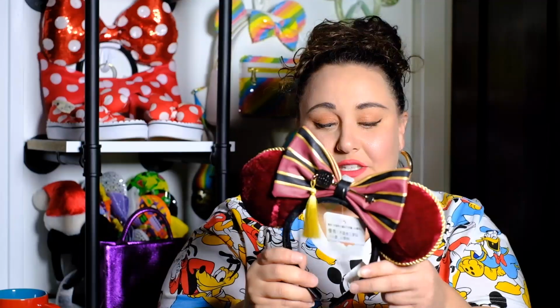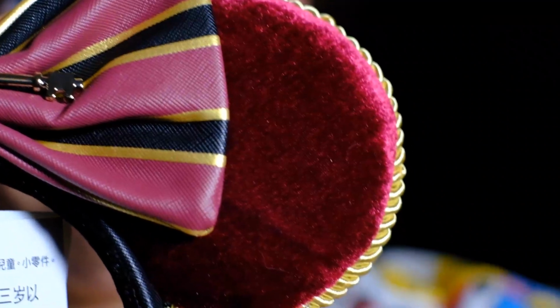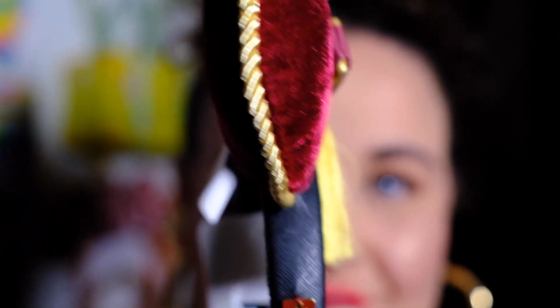They're really well made. I feel like Loungefly makes some of the more comfortable ears. I kind of prefer them to the Shop Disney ears. So yeah, these are real statement ears. This is leather. This is actual cording. This is velvet. So yeah, $14.99. These were a steal. And like I said, there were only a few of these, so there were not a lot of them there. So I definitely went and made sure I grabbed those for my basket.